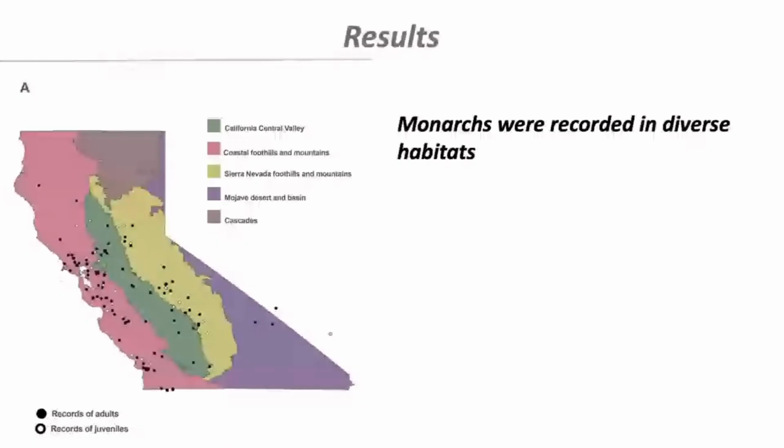The next way I looked at this data was I plotted those same records across ecoregions. So ecoregions are these kind of geographic zones with unique ecologies, climate, etc. These are broadly adapted from the EPA ecoregions, but modified for what was biologically relevant for monarchs: the coastal foothills, the California Central Valley in green, the Sierra Nevada foothills in yellow, and then the Mojave Desert and Basin in purple.